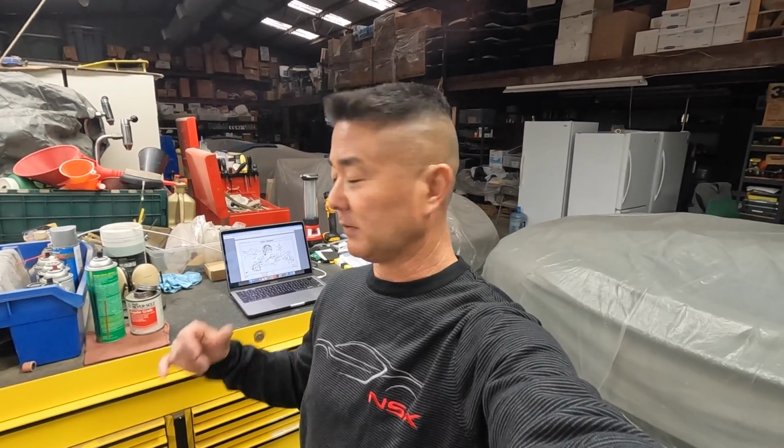Obviously, to keep costs down, my number one choice would be to modify those fender liners versus buying new ones, as I'm sure they are not cheap. But just keep that in mind as we move through the process here.